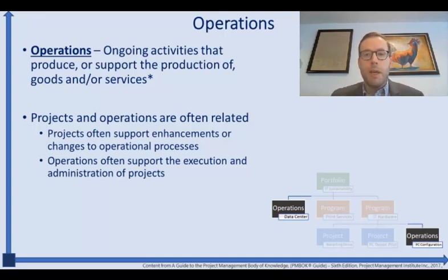Operations, on the other hand, would be once we've tested that prototype and we have finalized the design, well, now the manufacturing plant will start to produce multiple units of this car, right? They'll start to manufacture this car over and over and over again, producing multiple units, right? Creating the same model car over and over and over again, coming off of that assembly line. So operations, ongoing and repetitive, producing the same car over and over again until we no longer need to produce that car. Whereas the project was just the temporary, unique endeavor to create the car for the very first time. Projects and operations.